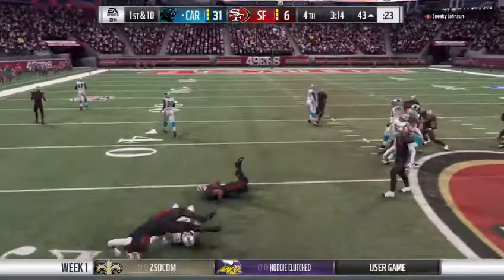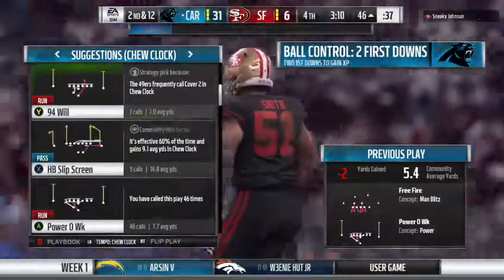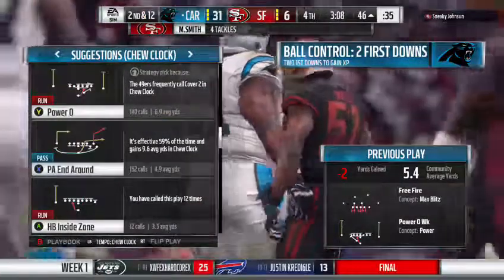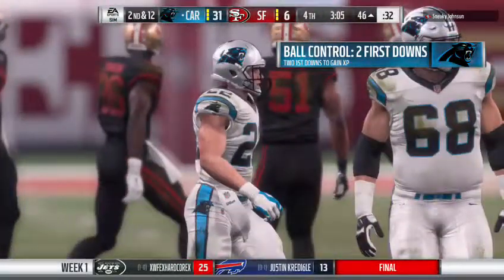This is McCaffrey on the give. And maybe a measure of revenge there. He's had his way in this one, but this time they get him behind the line. It'll wind up being a loss of 2. And that'll make it 2nd and 12.